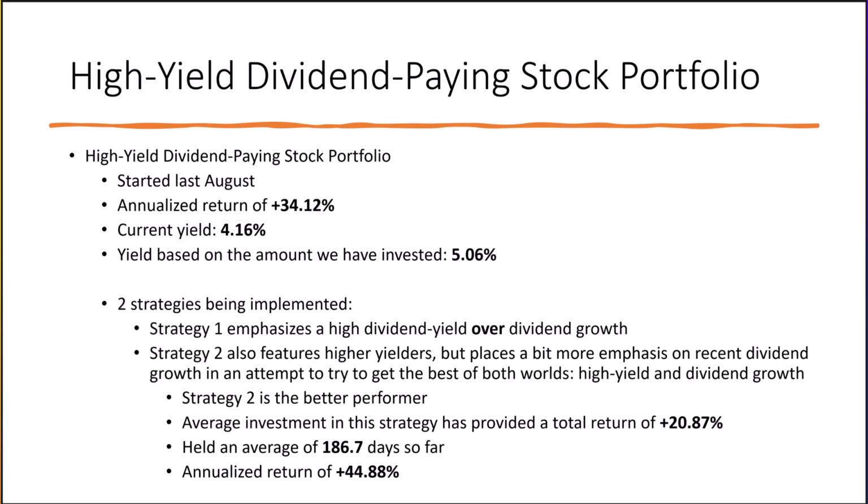Two strategies are being implemented in this portfolio, as you'll see on the next few slides. Strategy 1 emphasizes a high dividend yield over dividend growth. Strategy 2 also features stocks paying higher dividend yields, but places a bit more emphasis on recent dividend growth than Strategy 1 in an attempt to try to get the best of both worlds. In other words, high yield and dividend growth. So it's a greedier strategy, if you want to call it that.